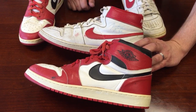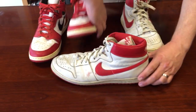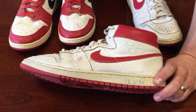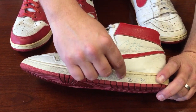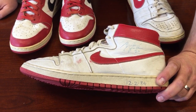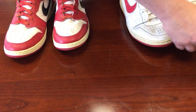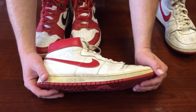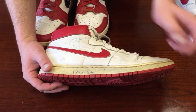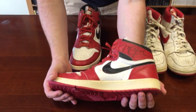Since we're staring at Michael Jordan's signature over here, we might as well compare the signatures on these two shoes. So the left shoe, signed by Michael Jordan, number 23, and also dated 12/2/84. These were dated by the ball boy when Michael Jordan handed these shoes to him at the Great Western Forum when the Bulls beat the Lakers by 1 point 31 years ago. When we look at the right shoe over here, similarly, it's also signed by Michael Jordan, number 23, and then dated 12/2/84.